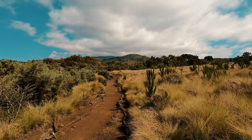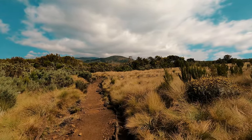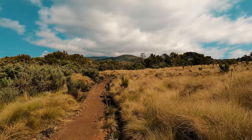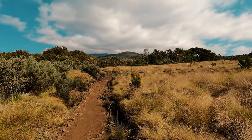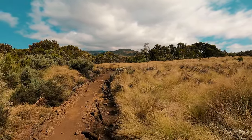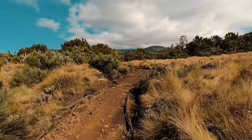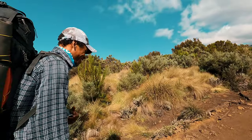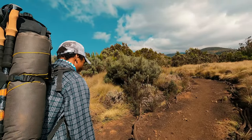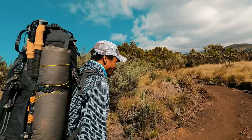So on day two, we start seeing different vegetation. It's the moorland zone, or the nickname we call the Europe zone. All right, so we arrived at the Europe zone of Kilimanjaro. We come from the jungles, which is like the Amazon there. And then our friends here are giving us some basic Swahili if you come to the mountain.